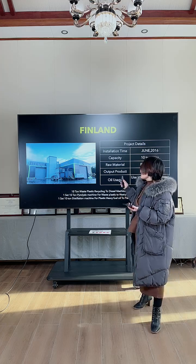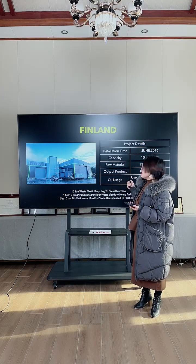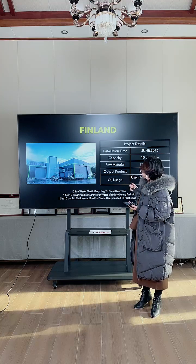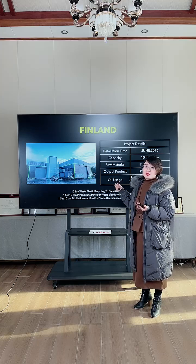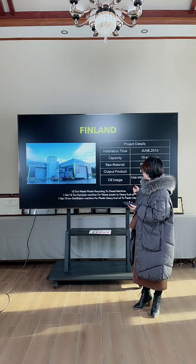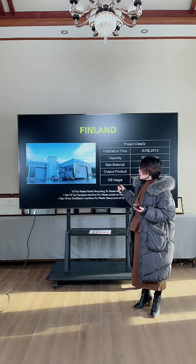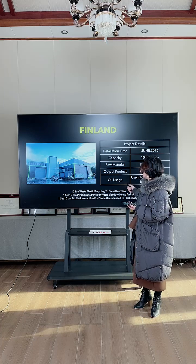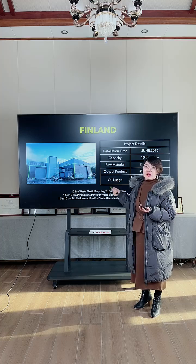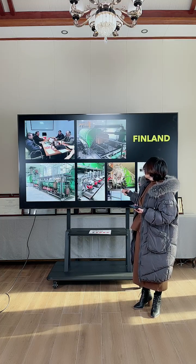Just like the Finland plant, the installation time is 2016, and the capacity is 10 tons. The raw material they recycle is PP and PE plastic, and the output product is plastic diesel. They want to get the diesel, and their usage is for marine engines and farm engines. Yeah, we can see the picture from Finland.